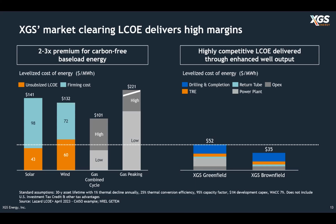On the greenfield, we are looking at drilling new wells, and then we need to have the surface unit in place and all the interconnection and the grid. So we are really competitive with other alternative solutions in the market in terms of LCOE and the cost for these projects.